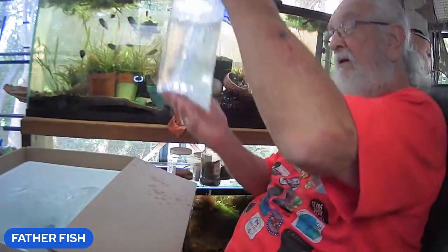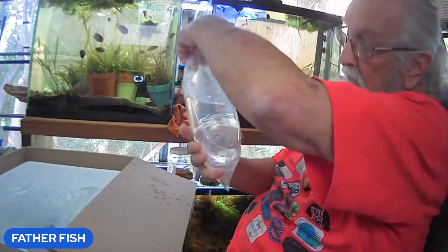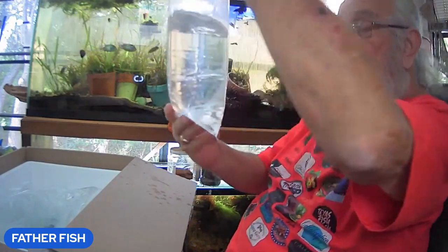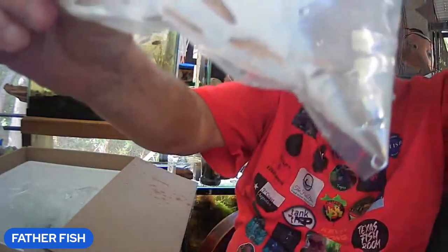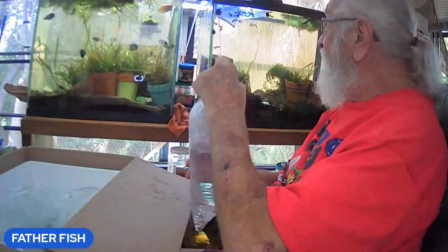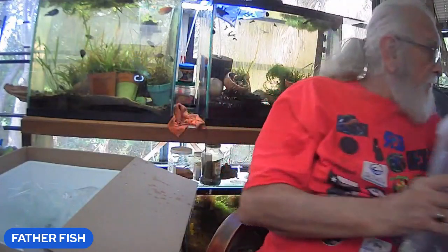This is... Oh, Scarlet Badis. It's one of my all-time favorites. Little tiny Scarlet Badis. These are going to be available. I've got about 10 of them. I'm going to sell them. I'll go ahead and list them. They're comparable to the pygmy sunfish. About the same size, about the same type. Where in the world are you going to put them? Let's put them in here.